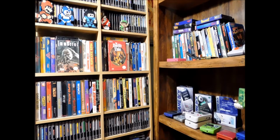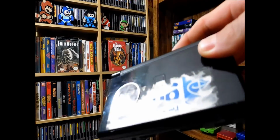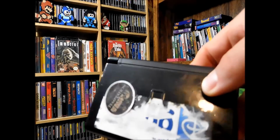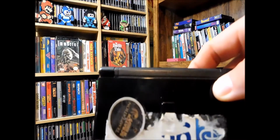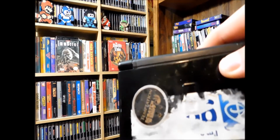I seen it was like a Battleship Game Boy game, and I asked them if they had any other games, and she went over to the other table. I didn't even see it, but they had this DS, another black DS. It's got a Dark Temptation scratch and sniff on there. Yeah, you can still smell it, and it smells like shit.